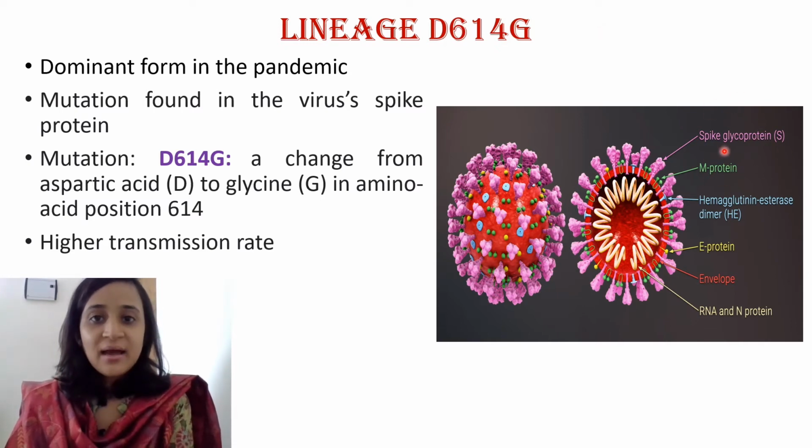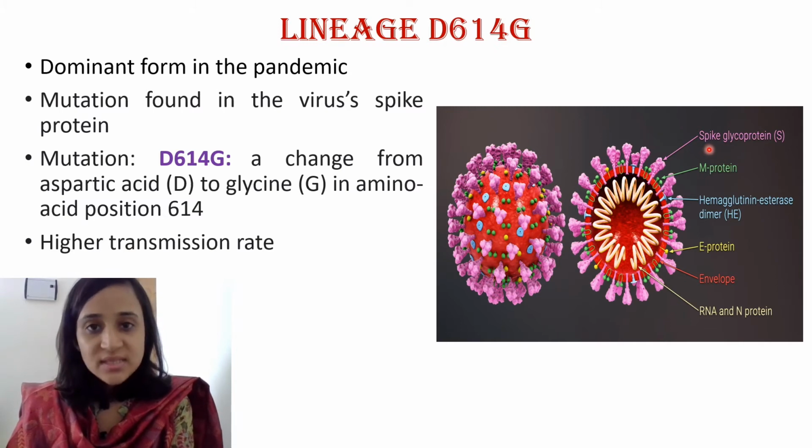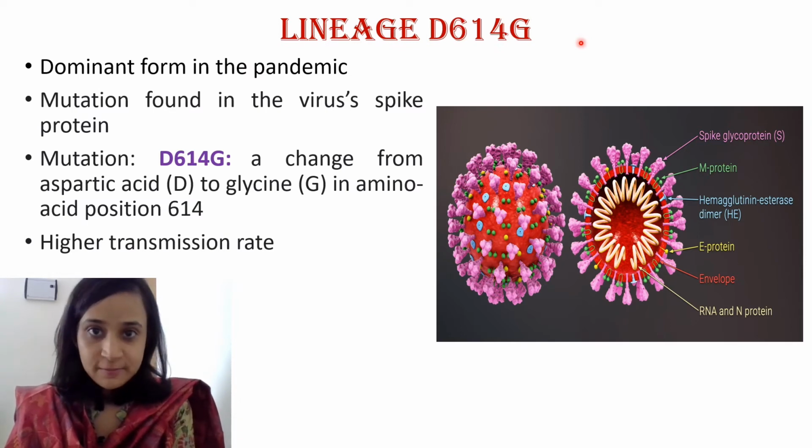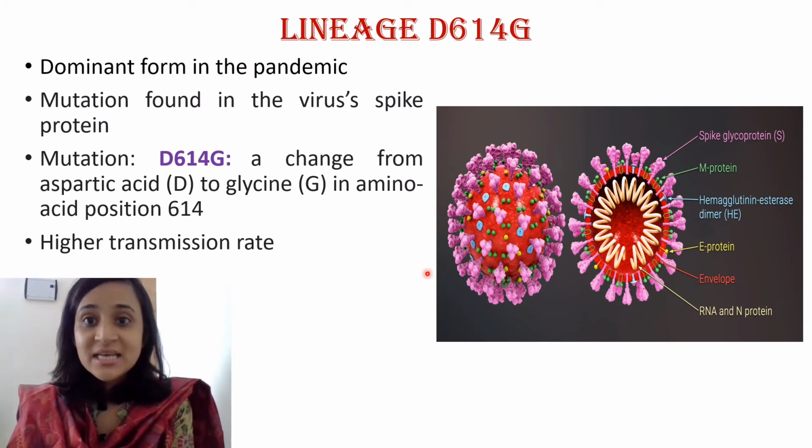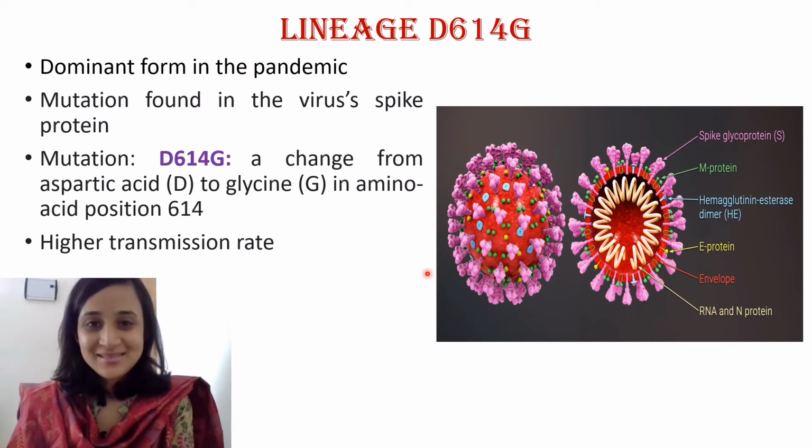So that means, D614G, that means the aspartic acid is changed into a glycine residue in amino acid position 614 of the spike protein. And this mutant has a higher transmission rate than the previous strain. That's why it spreads so fast. That's why it is so much infectious.